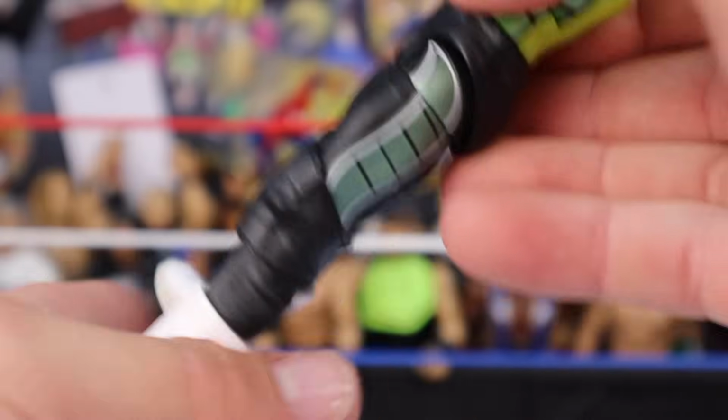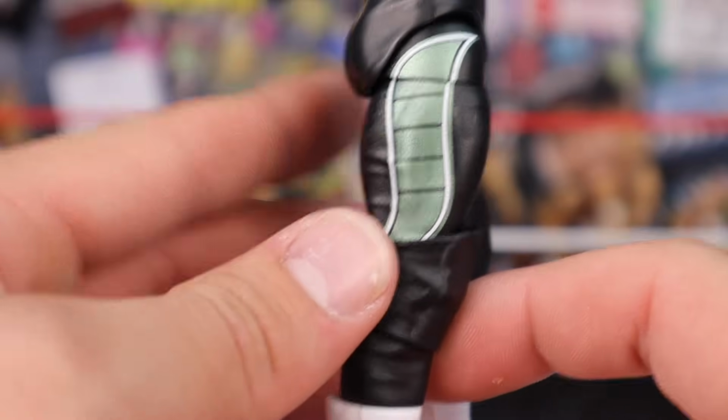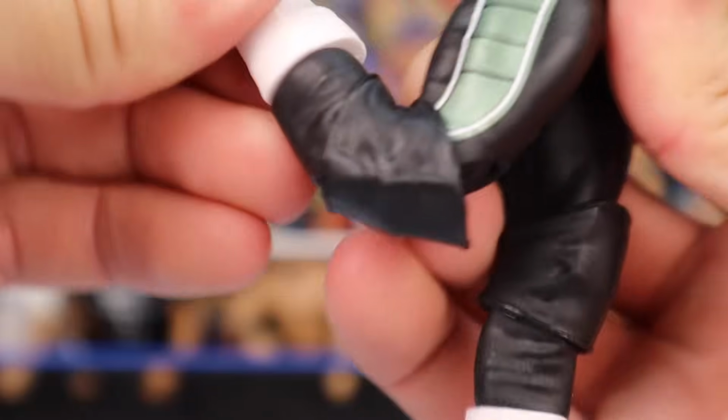Legs feel really good on this Hurricane. I'm not having any issues with the ball joints on the legs. They feel great. You have another little light green logo here going down both sides of the thighs. Black knee pads with double jointed knees, and these are a little stiff when it comes to the knees, but they could definitely be worn in.